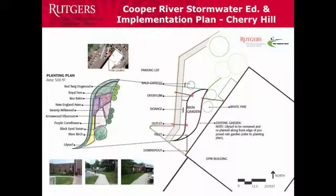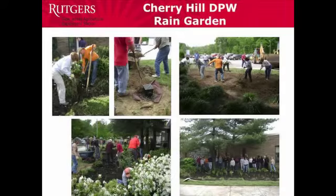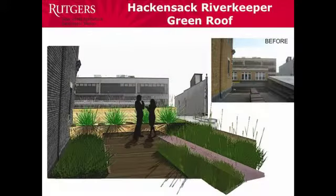It captures, treats, and infiltrates 25,000 gallons of stormwater a year. So now if I can get 39 of my neighbors to do that, I'm capturing, treating, and infiltrating 1 million gallons of stormwater a year that would normally go into the stream untreated, okay? So these become very, very simple, very cost-effective ways of doing things, and we build these in a lot of places, and we build a lot of demonstration projects. We've got a great website of that at water.rutgers.edu.